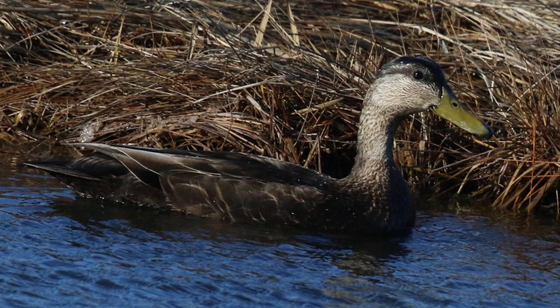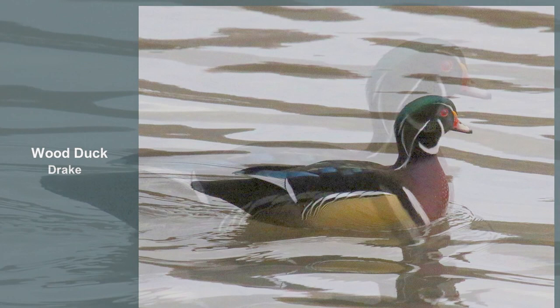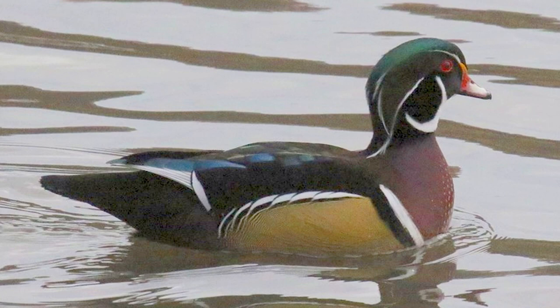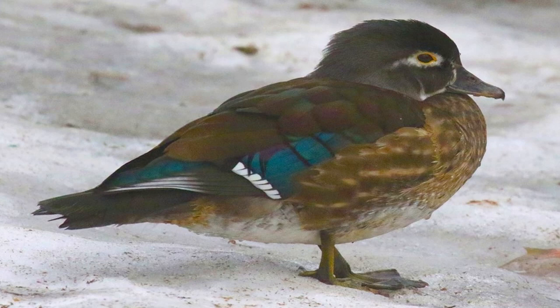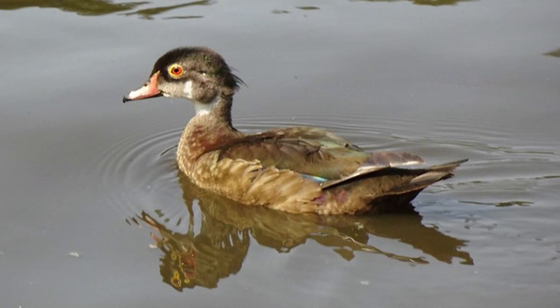Here's a wood duck. They nest in Cold Spring Park and are still here. This is a male, which is big, showy, gorgeous. Here's the female, and she has her own form of beauty, that blue in the wing and the white. I find her pretty beautiful. This is a wood duck in eclipse plumage, a juvenile. It's a male, but he hasn't gotten there yet.